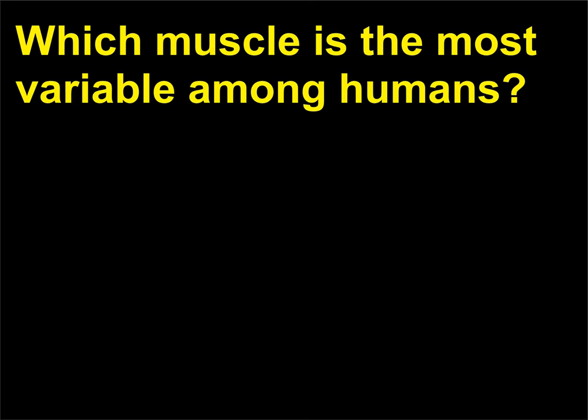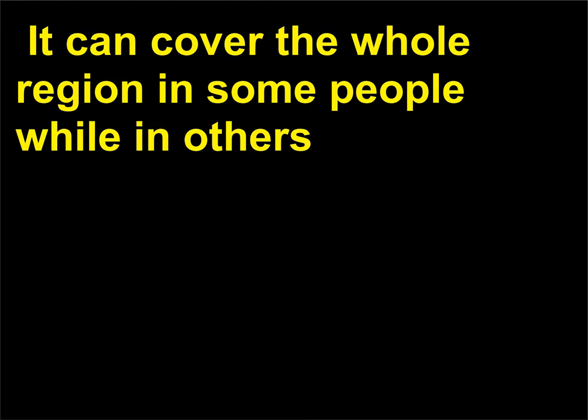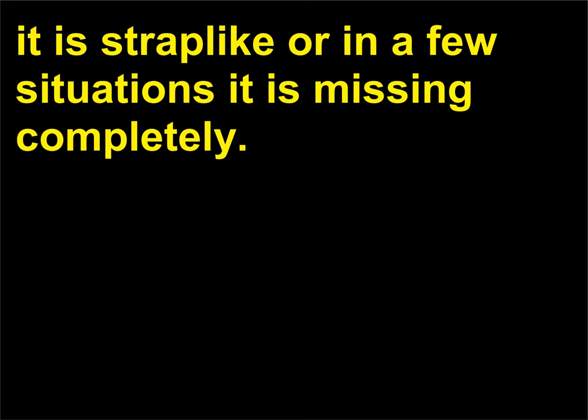The platysma muscle in the side of the neck is probably the most variable. It can cover the whole region in some people while in others it is strap-like, or in a few situations it is missing completely.